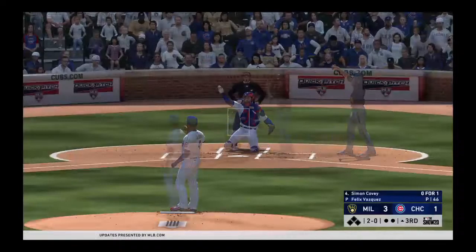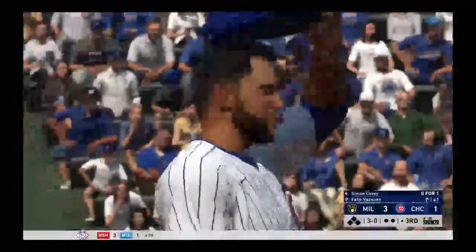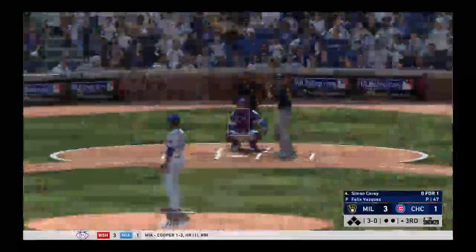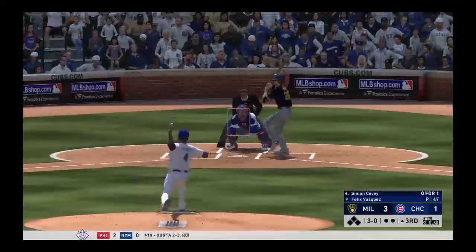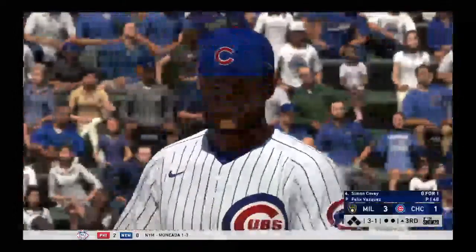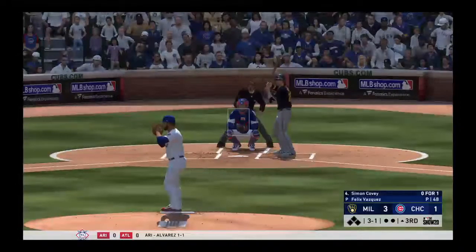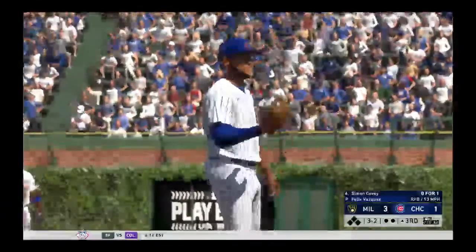2-0 to the Brewers center fielder. 3-0. Just a little bit off to start the third now. That's 3 straight balls. Ready with the 3-0. A high fastball is in there. And a full count now, 3-2.